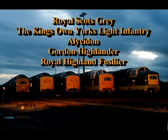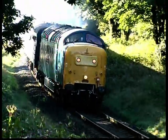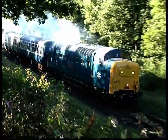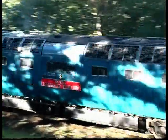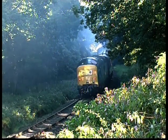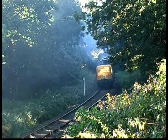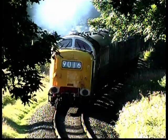September and our Deltic Gathering 2, featuring 5 of the most famous Deltic locomotives left in the country. Saturday and our first train northbound is seen at Olive Sidings. 55002 is on top of 55019, heading for Ramsbottom. The pair being shortly followed by the first service train to Rawtenstall, headed by Gordon Highlander.